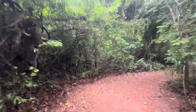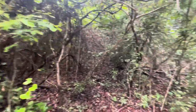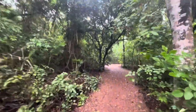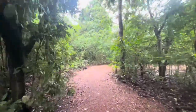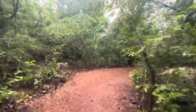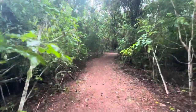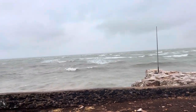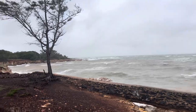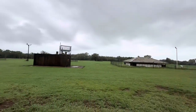Jesus, the scrub is thick. Imagine trying to walk off track through that. That's the bushwalker coming out of me. Military reserve I was talking about. She's pretty green.